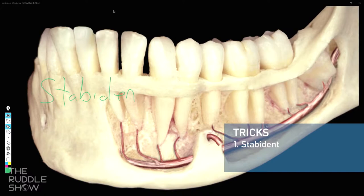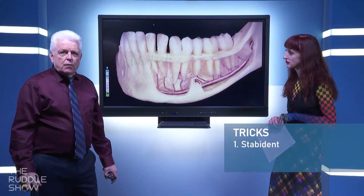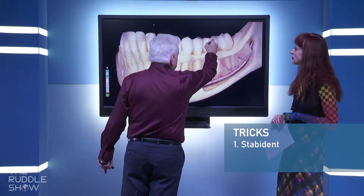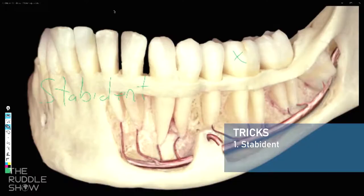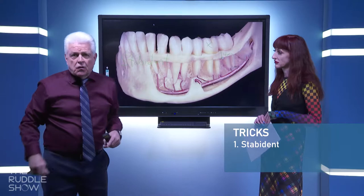Stabadent was one of the first intraosseous injections. And that was the little trephine. You would go posterior to the tooth. So if you're going to do the molar, you would go posterior to the tooth and you would go about 4 millimeters below the crest of bone. And you would make a little perforation through the cortical plate. You'll feel the perforator fall into the cancellous bone because it's a lot softer. And that had a lot of success.